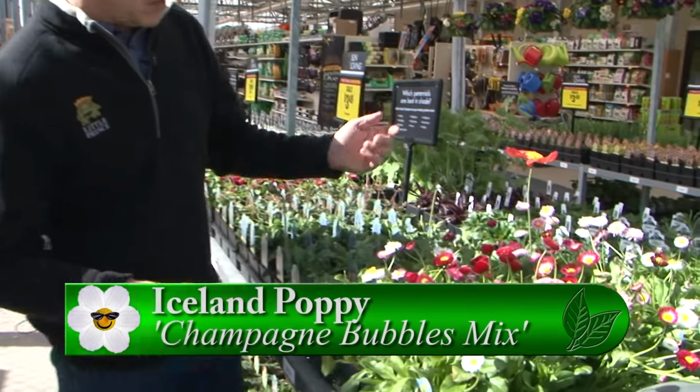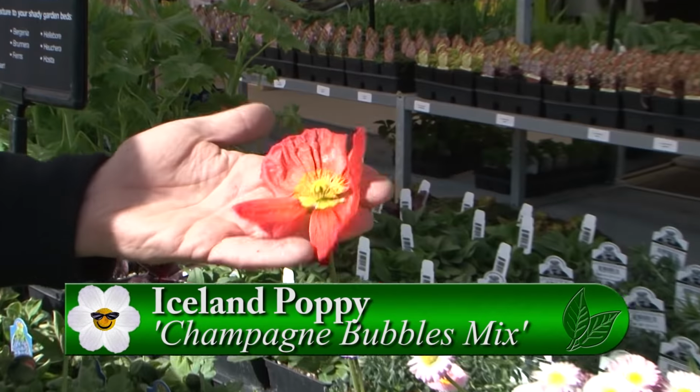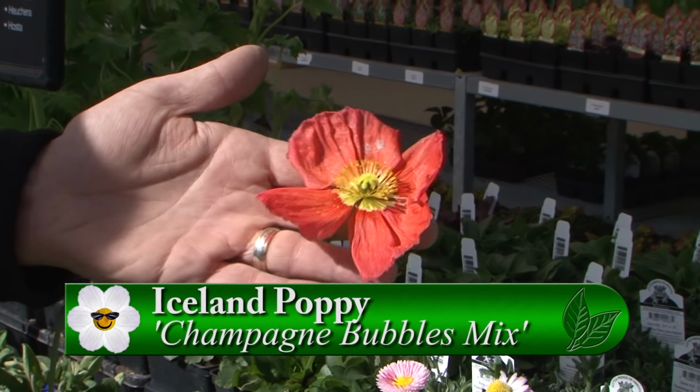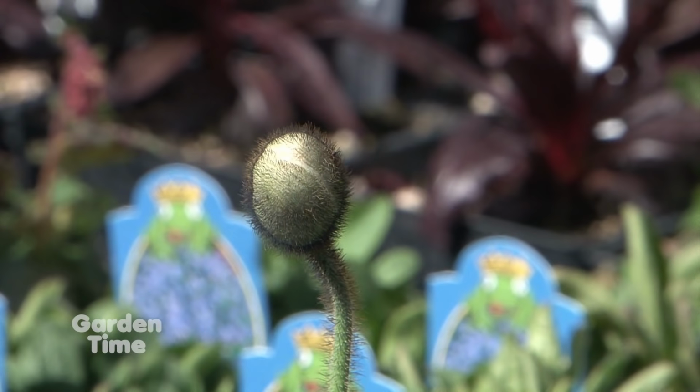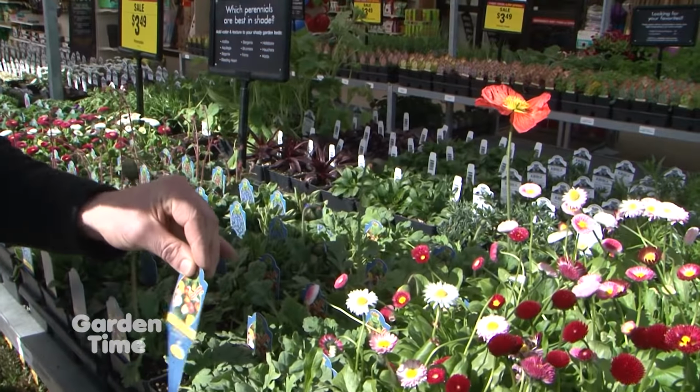And you've got to tell me about this. It's a poppy, isn't it? It is a poppy. This one's an Iceland poppy. This is called Champagne Bubbles. Beautiful. And so you get the nice large flowers that come up on there like that. And then these are the little buds. So these will have kind of a mixture of the different colors. So you have some, you know, the pinks, the oranges, the yellows, and it's just very cheery and bright. That is a great variety of color.